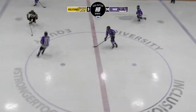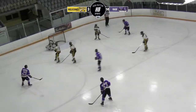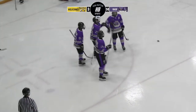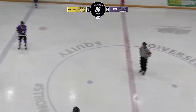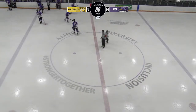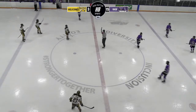Scotland hands that off. Picked up there by Welsh, River Welsh up the right side, drop pass. Connects on that one-timer, Baldwin, and a hard shot on the left side. We'll add to the total. And we'll head back to center here with 10:40 left to go in the third. So a much more fluent period here in our third frame.